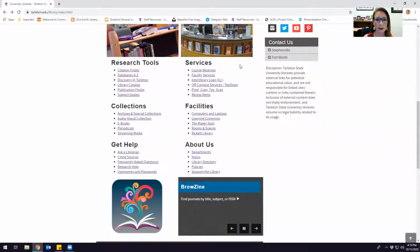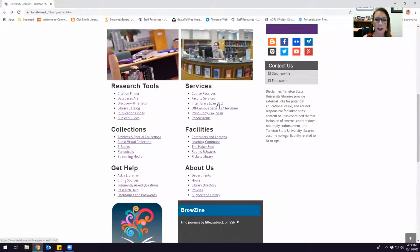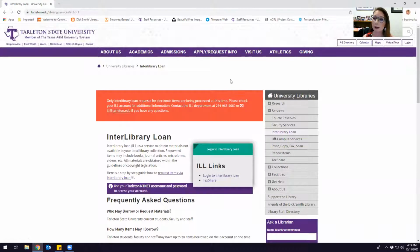One other service that I wanted to point out to you is our interlibrary loan service. So say you're searching the Discovery at Tarleton database and you come across a book that's in the database, but we don't physically own the copy. You can come over here to Interlibrary Loan and click on the Interlibrary Loan login, type in your NTNet information and request that book. The thing to pay attention to is it can take up to 2 weeks to receive that item. So if you have a paper due the next day, you won't want to do this because you won't get the book in time.